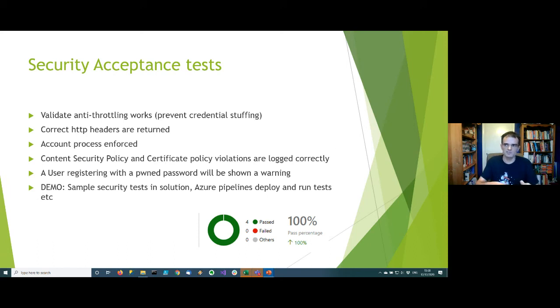So Security Central Project talks to Troy Hunt's Have I Been Pwned website. And if the user logs in with a particularly bad password, it'll just give them a warning saying, this password was in this breach. We don't have your password, but you might think about changing it.